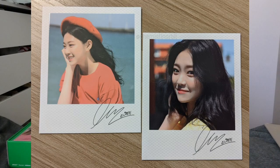Next up we have from the Polaroid set, of course, Hyunjin again. I personally really like these. I think they turned out really cute. I love that they have the signature on them, even though of course it's just printed. And on the back of them, they have Irari Sonyo. Very cute items. I think I'll use little mini clothespins to hang these up somewhere in my room.